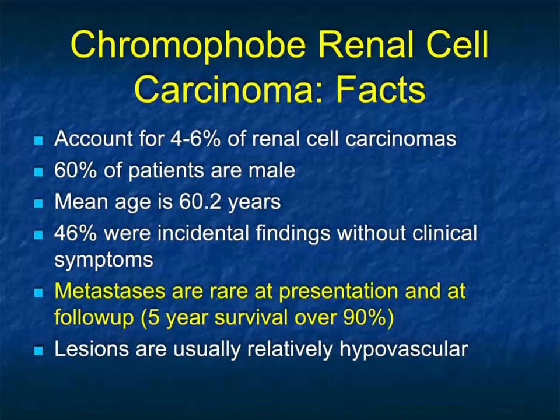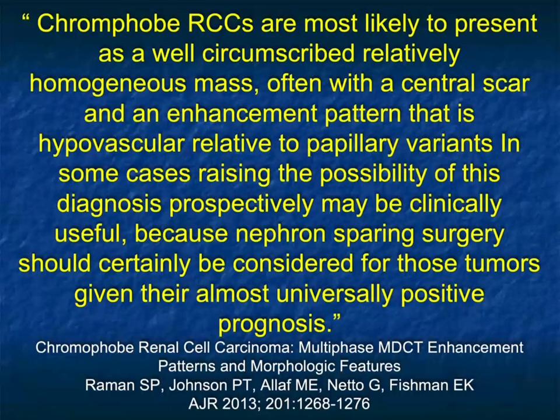One is chromophobe renal cell carcinoma. It's around 5% of renal cell carcinomas. The majority of patients are male. It's about a patient in their 60s, a little bit lower than clear cell. 46% were incidental findings without clinical symptoms. Metastases are rare, and these tumors are not very aggressive because their 5-year survival is well over 90%. The lesions are typically hypovascular.